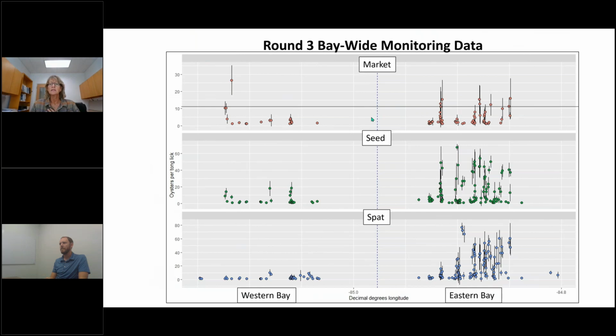The panel below is the seed, or the number of juveniles, and the one at the bottom there is the number of spat, the little tiny guys. And as you can see, there are a lot more of those in the eastern side of the bay than the western side of the bay. So the western bay is struggling, even several years after the fishery has closed.